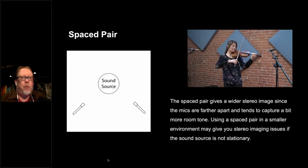So let's say you have a few people playing, maybe a quartet or duo, and you want to just capture them both equally. That might be something you would work on. This doesn't work as well in a small environment though, but as long as they're stationary, that should be okay. You can move the mics depending on what you're hearing, but those are the three options that I wanted to point out using two microphones.